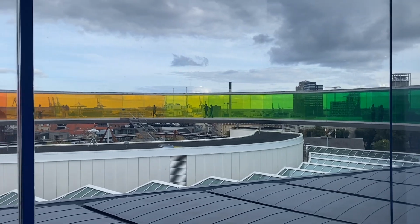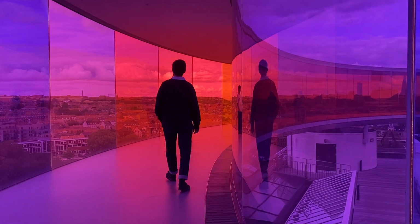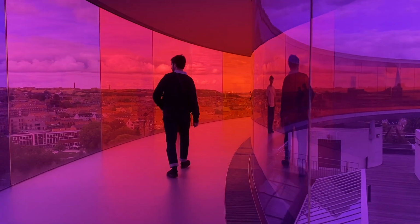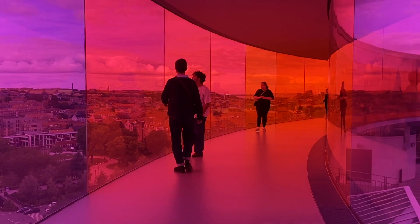Next, we found ourselves at the top where the main attraction is. This rainbow walk can be seen across most parts of the city and your perception of the landscape totally changes depending on which colour you're looking through.